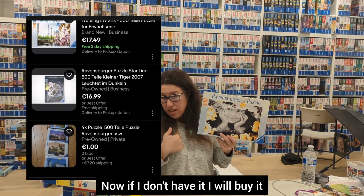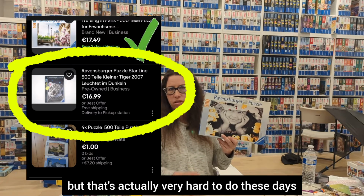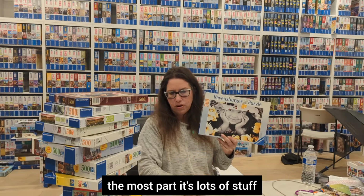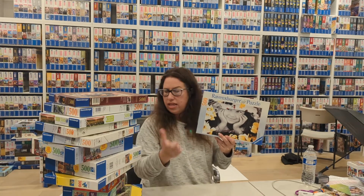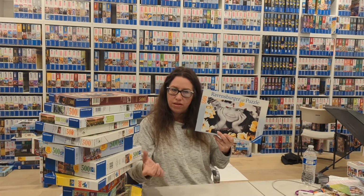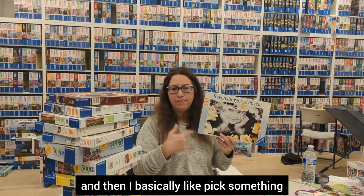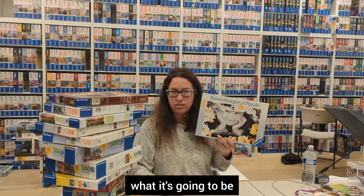Now, if I don't have it, I will buy it, but that's actually very hard to do these days because I have almost all of them. So for the most part, it's lots of stuff that I've done until I find one that I haven't done. And the fun thing about that is that some random person in the world doesn't even know that they're actually dictating to me which puzzle to do. And then I pick something that I really don't know in advance what it's going to be.